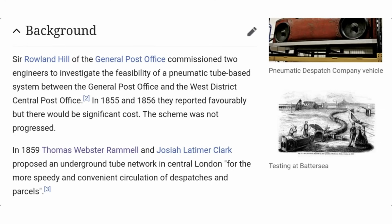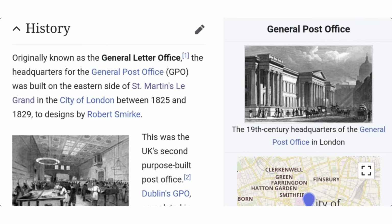So again, there's discovery of a small track of pipe and a little story put to it saying it wasn't completed, and that was the end of it. Originally known as the General Letter Office, the headquarters of the General Post Office was built on the eastern side of St Martin's le Grand in the City of London between 1825 and 1829. And you can see a little picture of it there. Beauty of a building.